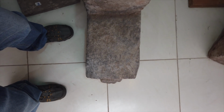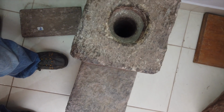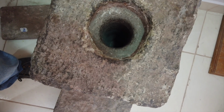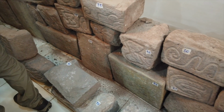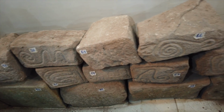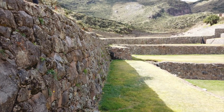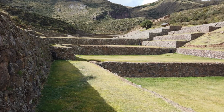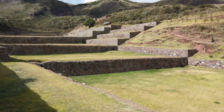And in the nearby village of Wado, there's a museum that has this fascinating series of ancient plumbing parts made out of basalt stone, and also has these strange glyphs that no one has been able to decipher. No one knows what culture created these. And close to that location is Tipong, which is a fantastic example of Inca hydrology. This is an absolute Inca masterpiece of terraforming.